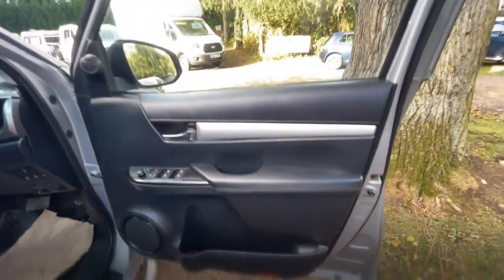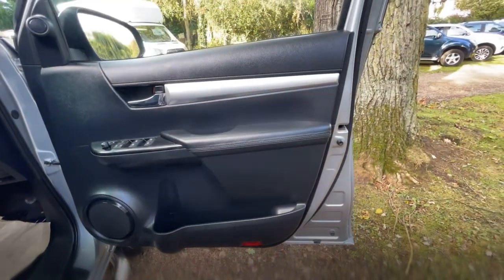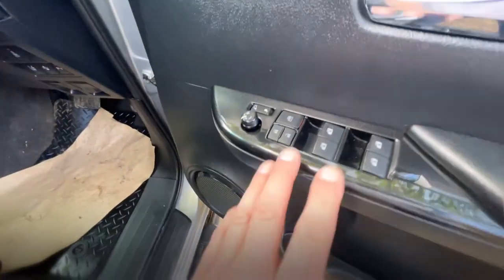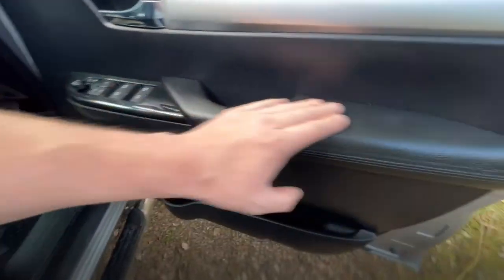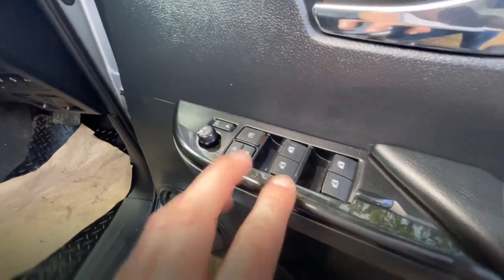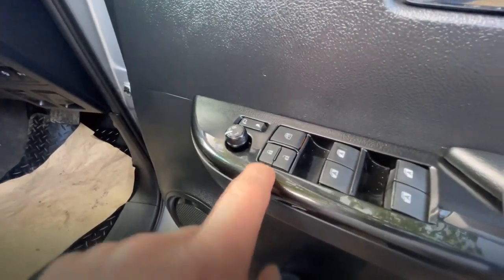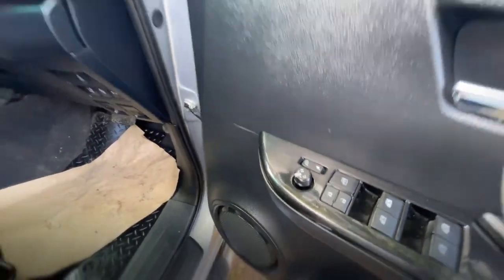Right, so driver's door card is very clean condition. It's nice. There's no unusual wear. Everything looks nice and clean. Little tiny bit of discoloration there, but nothing serious. On your driver's armrest, you've got 4 automatic windows, central locking, window lock, mirror control, and your electric folding mirrors.